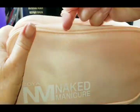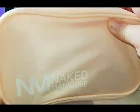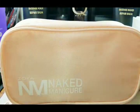I think I did pay 50% off on this one. But I figured I got the kit, I might as well just get this little thing too. And anyways, that way I don't have to bring the box with me or anything like that.